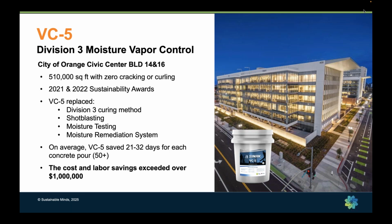And VC5, as I mentioned previously, replaced at least 4 SKUs and saved on average 21 to 32 days for each concrete pour. For every truck that comes in, you're looking at the time and efficiency savings, the health, safety, wellness, all of these things are going to maximize and improve the project performance overall.